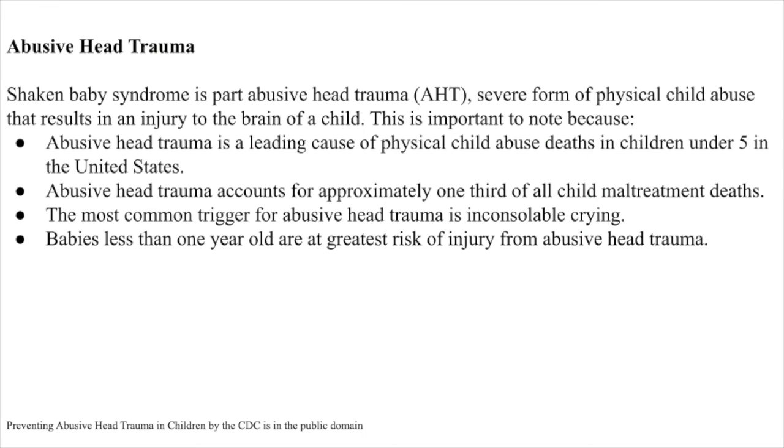Abusive head trauma. Shaken baby syndrome is part of abusive head trauma, AHT, a severe form of physical child abuse that results in an injury to the brain of a child. This is important to note because abusive head trauma is a leading cause of physical child abuse deaths in children under 5 in the United States. Abusive head trauma accounts for approximately 1/3 of all child maltreatment deaths. The most common trigger for abusive head trauma is inconsolable crying. Babies less than 1 year old are at greatest risk of injury from abusive head trauma.